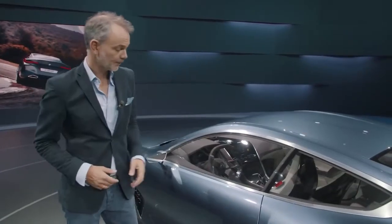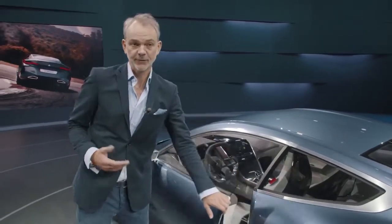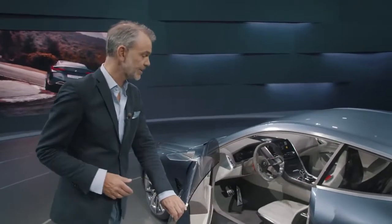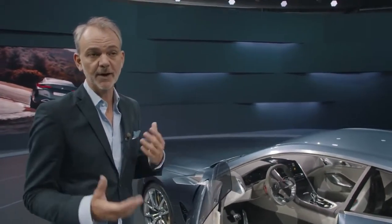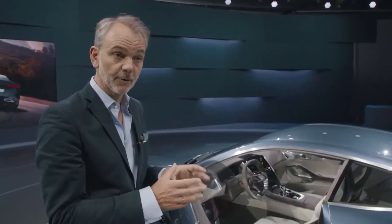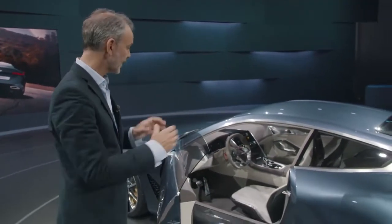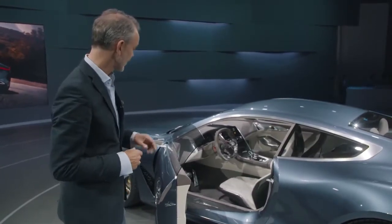Also in the interior, you can see how we have developed our form language further. In this vehicle generation, cars will become more intelligent, and that means that you as a driver have to give less input. There will be fewer controls. The controls that we still have are neatly grouped in various islands, and they have been done with a very high level of detail quality.